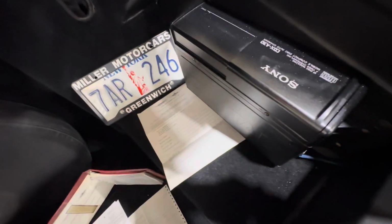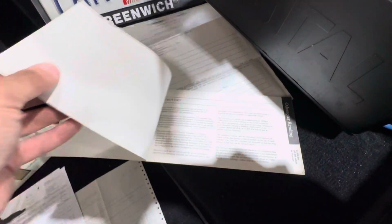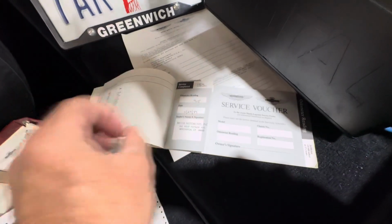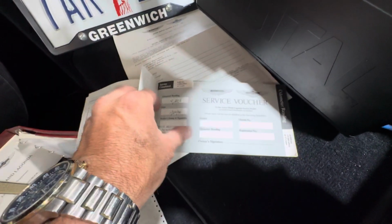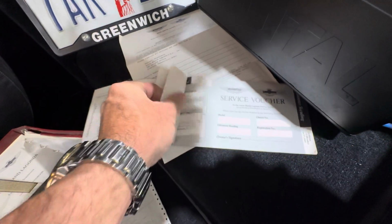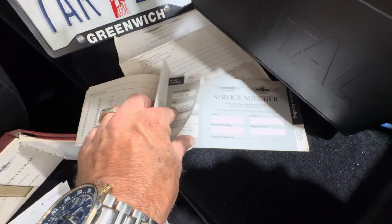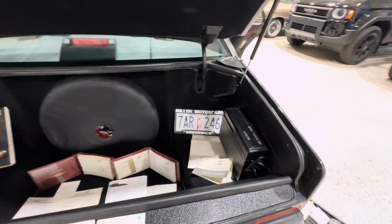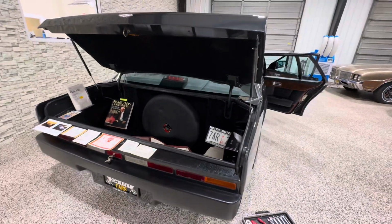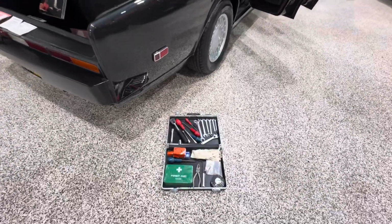This is the booklet here that has the service vouchers in it. And you can see here that indeed it went to Forbes Inc., 65th Avenue, New York, New York. And he had his first couple services done as scheduled, as you can see. So he did some driving. January of '90, already had 4,200 miles on it. So Mr. Forbes, or his driver, whoever it may have been, really put some miles on this car and got good use of it. And then it got sold and has been preserved for the entirety of the rest of its life so far. This is a toolkit that came with the car.